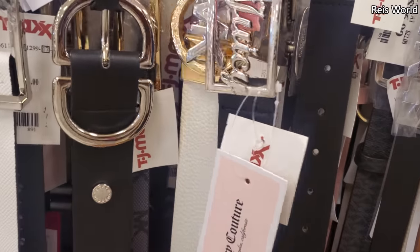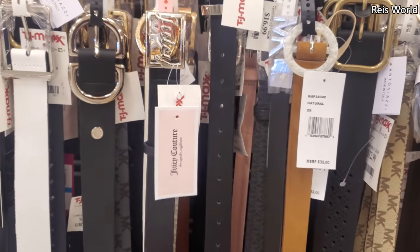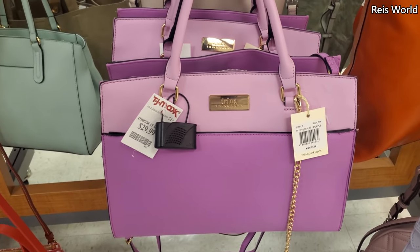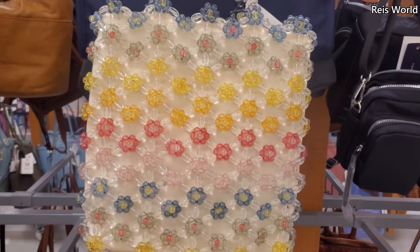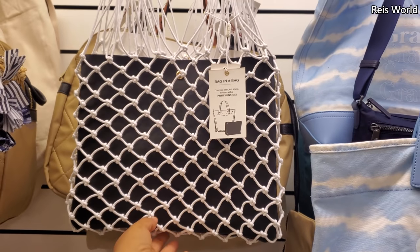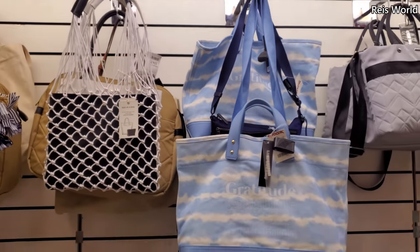This one's really different by Juicy Couture. You have it right here in the front in silver. And that is only $8. $30, I'm not sure if you've seen this one by Trina Turk. $30 by Cynthia Rowley. It is all beaded. That is really, really different. Bag in a bag, $20. Like a thin net, like a fishing net, reminds me.